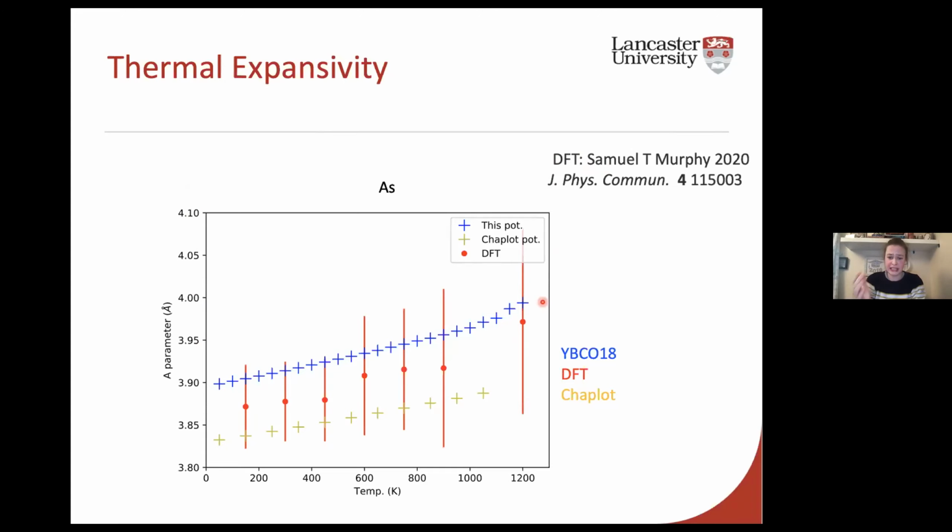I've also plotted in yellow the ChatPlot potential as if you were going to take that fourth term and just blanket apply it to every Cu and every O. Now, that's not the way I think ChatPlot intended the potential to be used, but I have seen some research groups doing that. So I'm going to use that as a benchmark as we go through these validation steps.